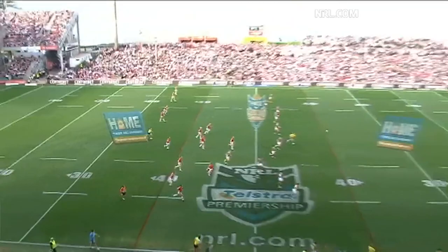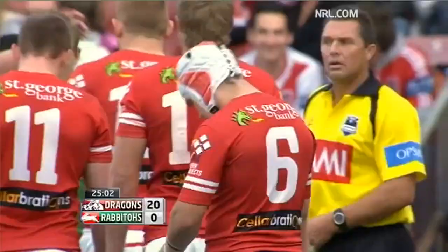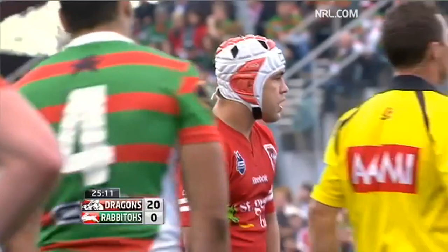It's very noticeable out there, the control that Jamie Soward is taking. He's barking orders. He's pointing to players where to go, where he wants the ball to go. Ben Hornby might be back and has missed a couple of weeks, but that man, number six, he's in total control out there for the Dragons this afternoon. Jamie, stay here, don't back out till it's out. A lot of tall heads in. They've got to get the head out.